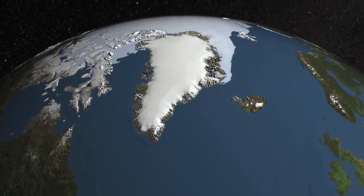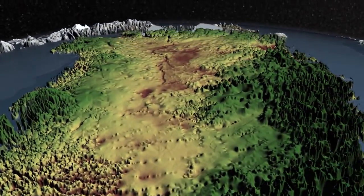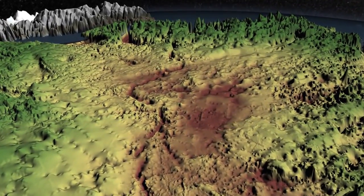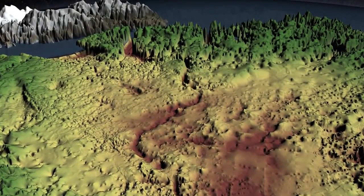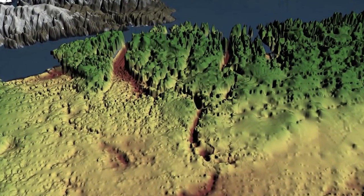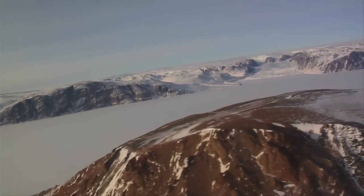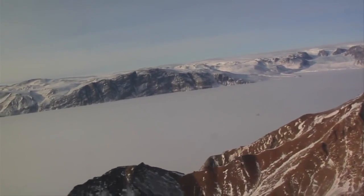In the distant past, the center of the island may have been drained by a giant canyon, recently discovered. Scientists found that it's 550 kilometers long and up to 800 meters deep. It leads from Greenland's interior to one of today's most volatile glaciers. This is the Petermann Glacier in northwest Greenland.